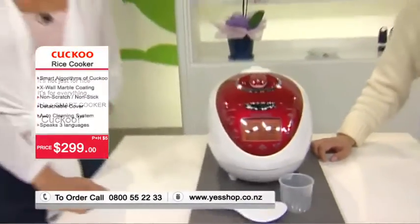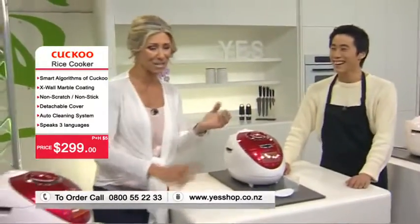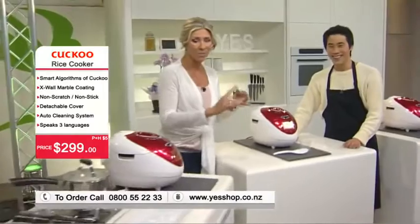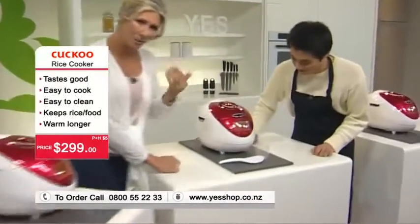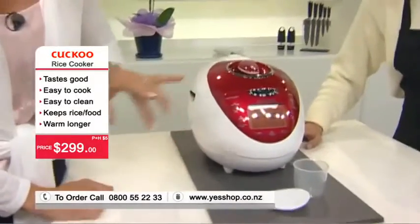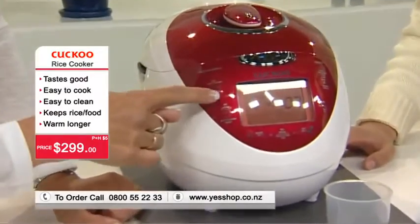Now, the other thing I love about Cuckoo is she talks to you in 3 languages, so you can choose English, Korean, or Chinese. I mean, she's much cleverer than I am. Now, she's got the buttons here, and I want you to get in nice and close there, Ted, so we can show people at home her talking. But here, for example, is a keep warm reheat function.